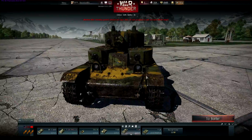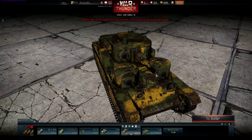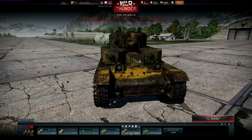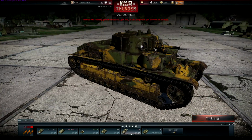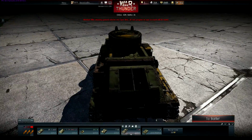This is a very unique tank because it has multiple turrets, although the turrets here are machine guns. You see these front two machine guns. You got this big old spot right here. You got your L10 76mm gun. You also have your coaxial mounted machine gun, and then you have this one sitting in the rear.